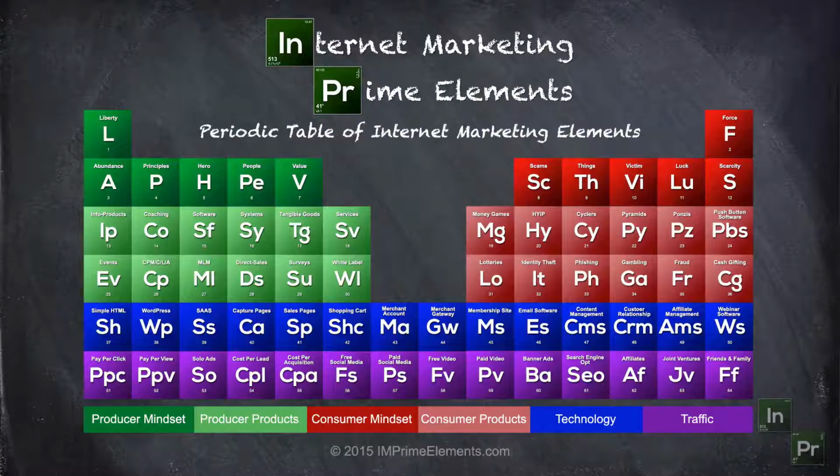Okay. Now you'll see here what I refer to as the periodic table of internet marketing elements. Okay, just like the periodic table that I just showed you, you can break down pretty much every component, every part of an internet marketing business, or the negative elements that are floating around out there that can kill an internet marketing business. We're going to fly through this and go through some examples of this stuff. But this is how I've laid out all of the individual parts.